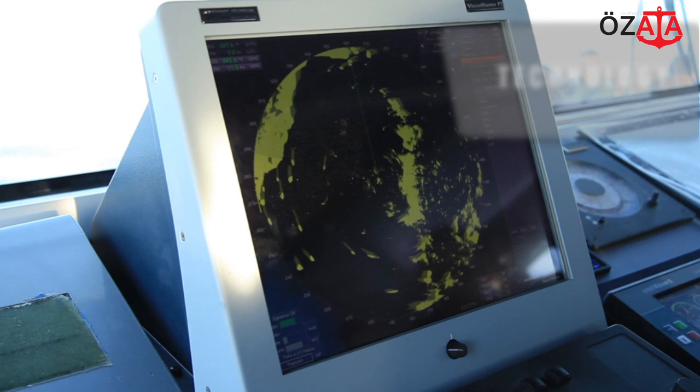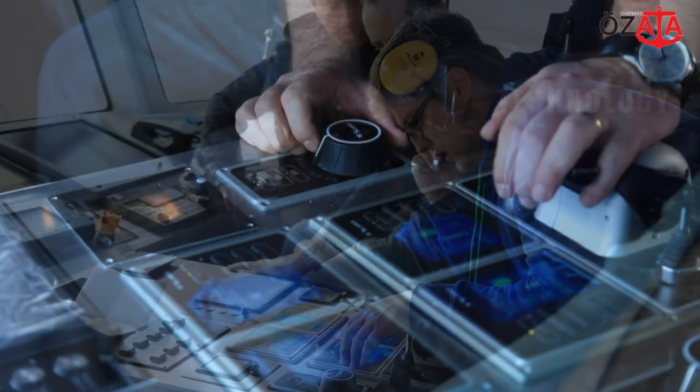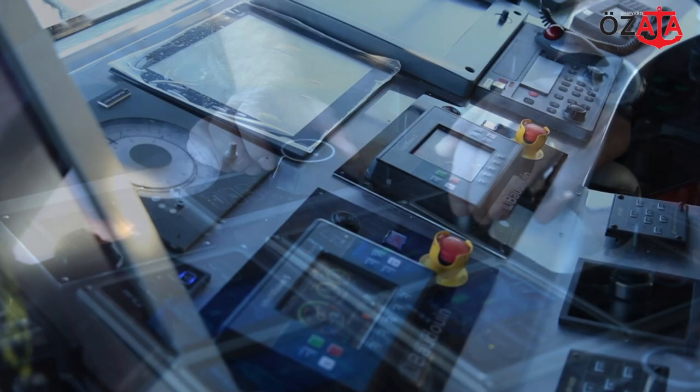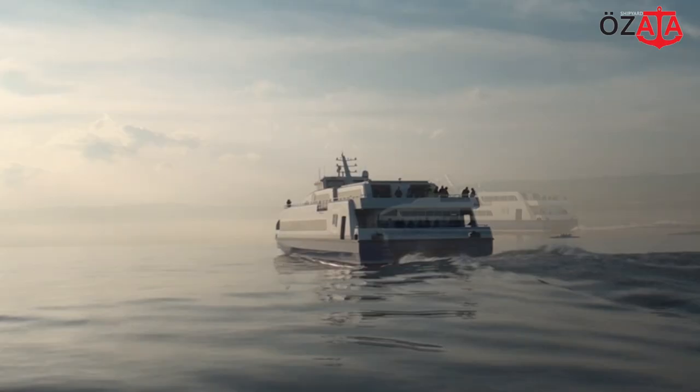The vacuum infusion technology used in ferries body construction, designing engine rooms with unmanned system, automatic doors with sensors, high-speed Wi-Fi connection in every area of the ferry, show the effectiveness of the technology to everyone on the ferry, from staff to passengers.